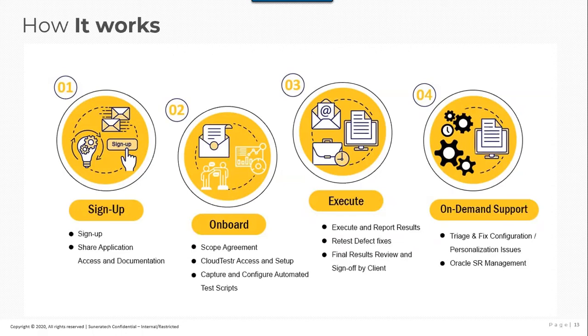So if we're just running generic test cases, you'd be missing a lot of potential functionality, because each organization customizes the... Step 3 would be once we get into the release validation process, we're executing and reporting results to our clients on a regular basis.